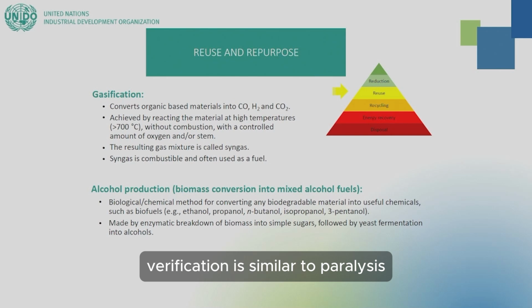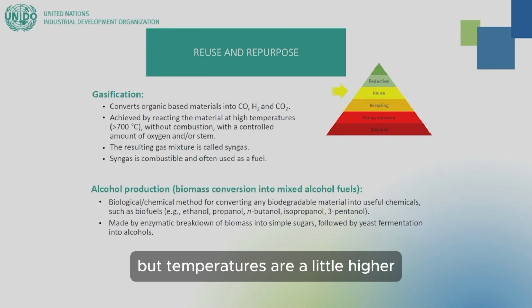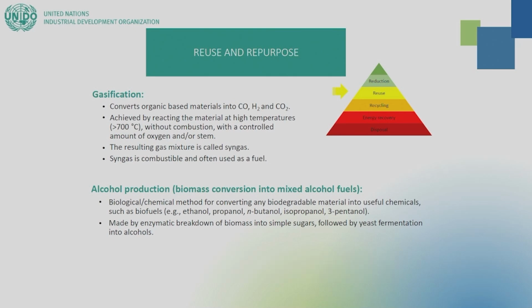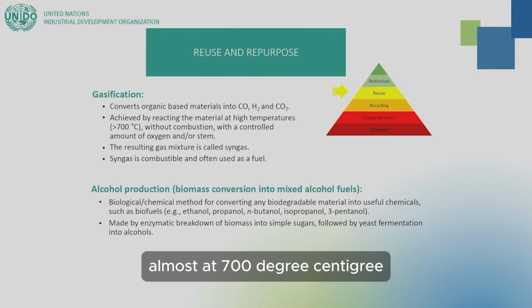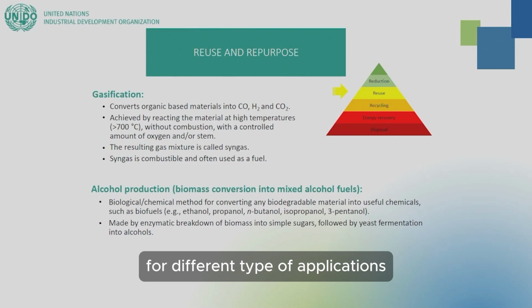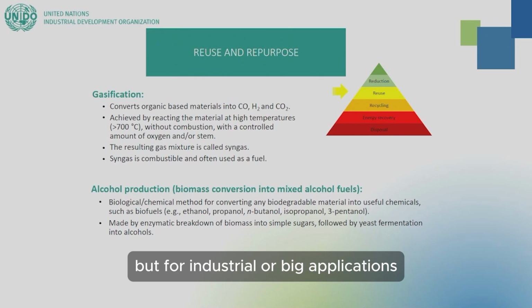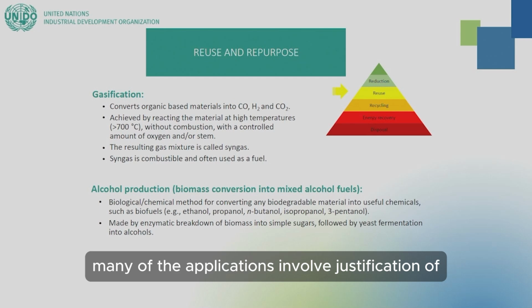Gasification is similar to pyrolysis, but temperatures are a little higher. It is almost at 700 degree centigrade. There are different kinds of gasifiers available for different types of applications. For small applications, atmospheric gasifiers are available, so pressure is not very high. But for industrial or big applications, even pressurized gasifiers are available. Many of the applications involve gasification of the biomass.